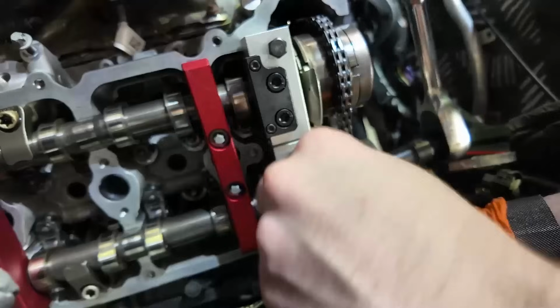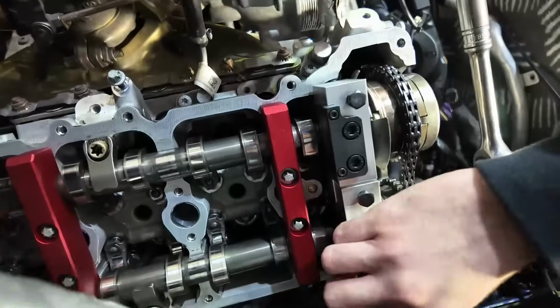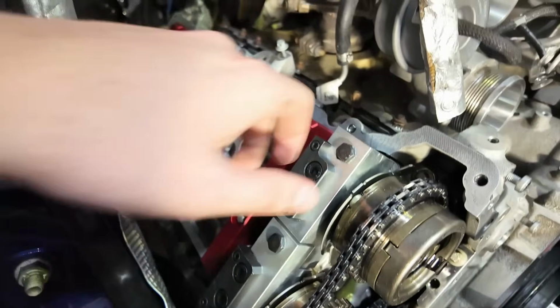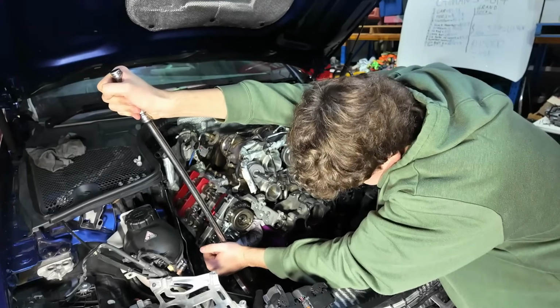So yes, it was quite difficult to say the least, but we got it done. Now all we have to do is lock down the cams in their final position, and we can then get to taking off the adjusters themselves, which is the exact same process once again.